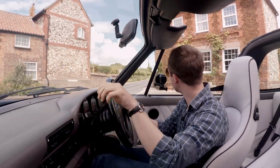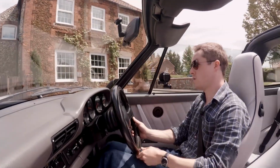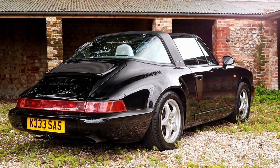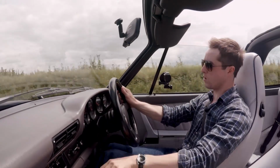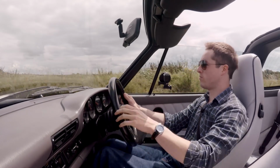Right, we've also got a little drive in this 964 911 Porsche, of course. I do love a 911. Oh, first air-cooled one I've driven, actually.